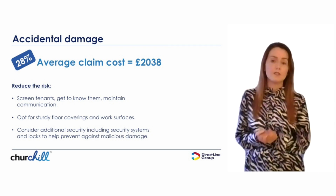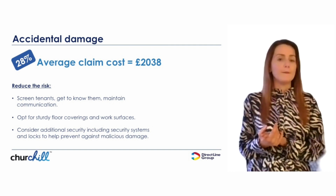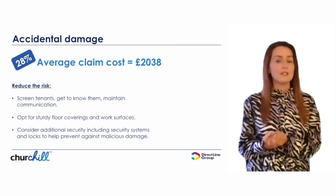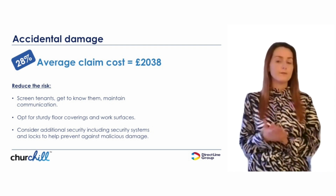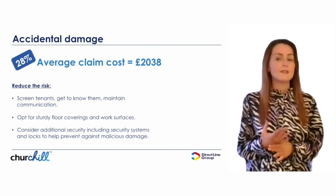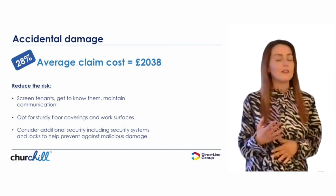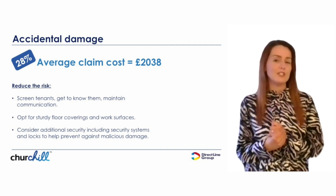Not only will this encourage your tenants to look after your property, but they're also more likely to stay for the long term. Now, when it comes to the property itself, it's best to opt for sturdiness in your floor coverings and work surfaces and stick to something that will last. Another common cause of accidental damage is DIY disasters, so ensuring your property is well maintained will prevent your tenants from turning to the toolbox. We also know that landlords aren't immune to the occasional accidental mishap either, so this also protects you too.